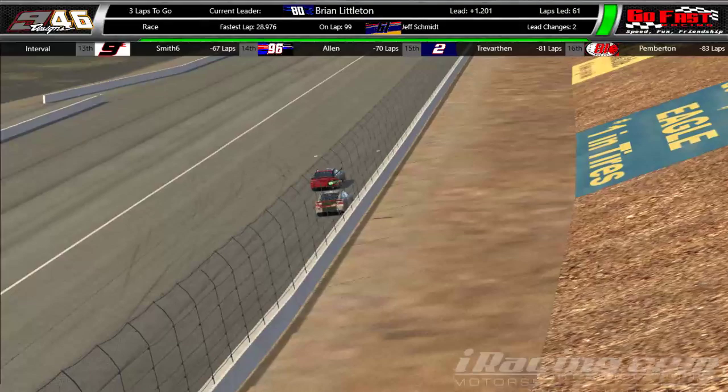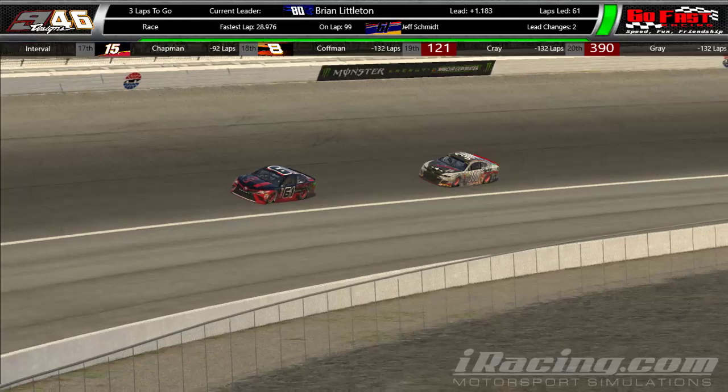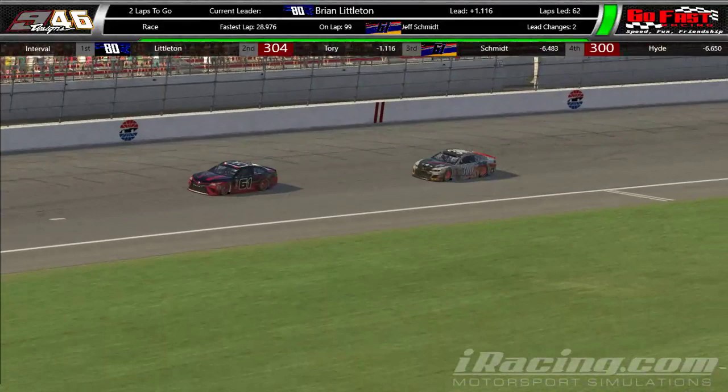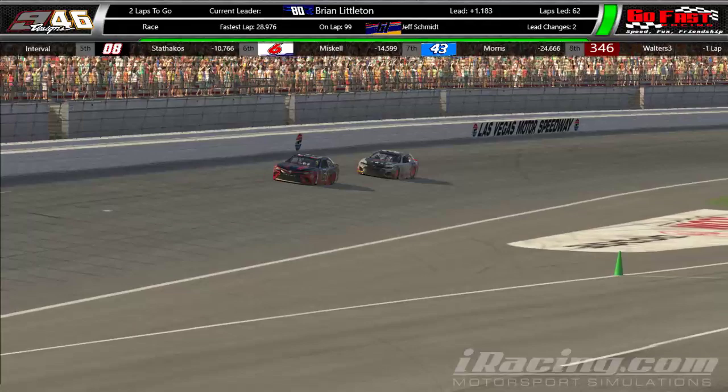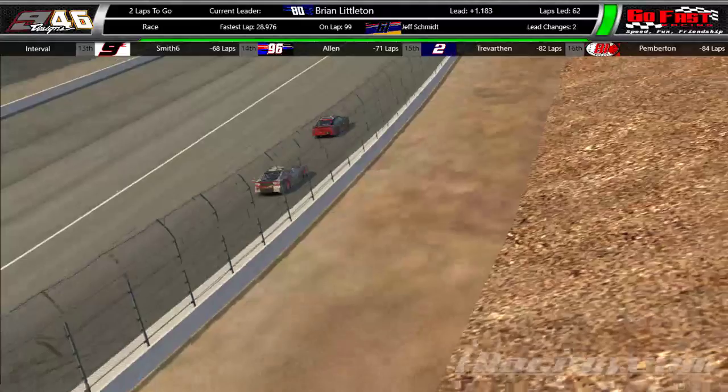As we're down to 3 laps to go here in the Boyd Gaming 150 at Las Vegas Motor Speedway, your leader, the 80 of Brian Littleton, still out to now a second lead over the 304. Wonder if that 80 of Brian Littleton is just pacing himself now, just trying to bring it home. He's given up about a half a second in the last 2 laps. So maybe he's just starting to pace himself a little bit, keep that thing clean and out of the wall.